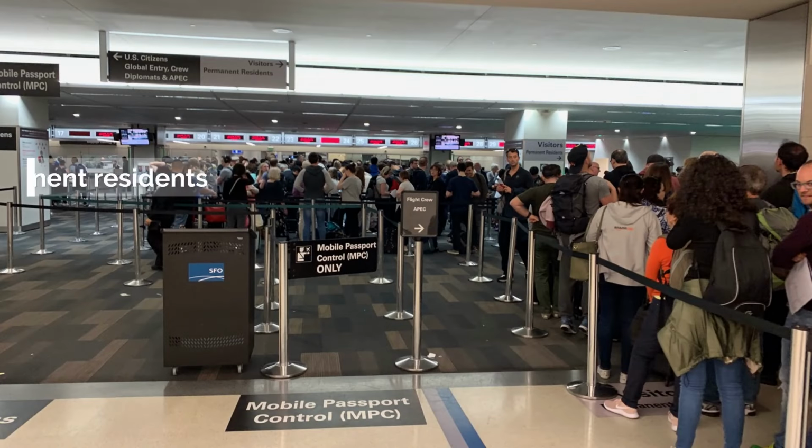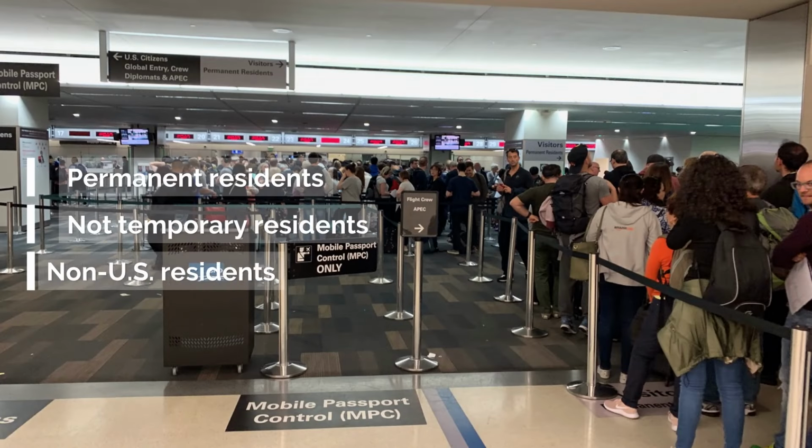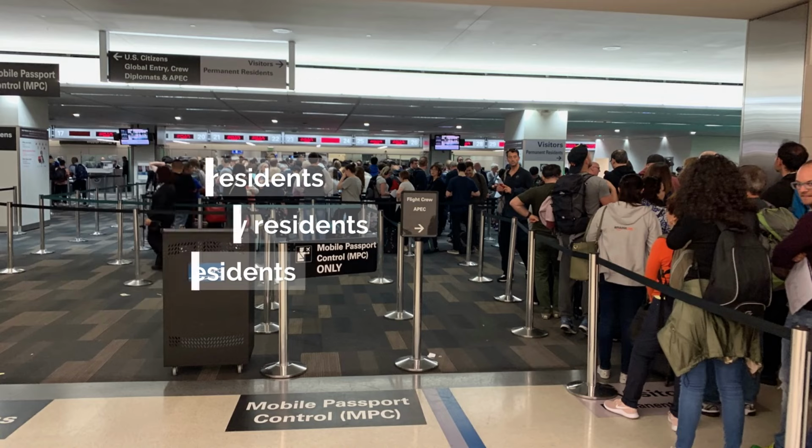Did you know that any non-US citizen, including permanent residents, not temporary residents, non-US residents, can buy property here in the United States? Purchasing property here in the US is actually open to any individual regardless of their citizenship. That's right, you don't even need a green card to buy here.